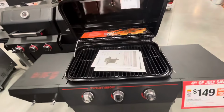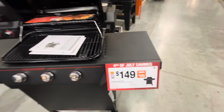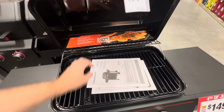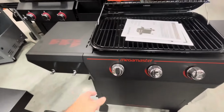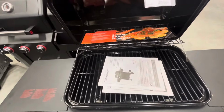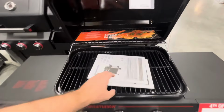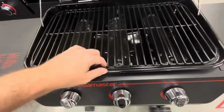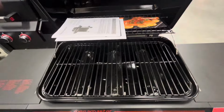I mean, if you were just looking for a gas grill and you're looking for something cheap, $150, why not? Why not pick it up? And if you're looking to try not to do charcoal, you want to do gas, turn it on, push the button, start her up, off you go from the Mega Master 3-burner grill. Grill anything you want. I'm just going to kind of show you. Nice little plates down here. And again, this grate's removable for cleaning. This is removable for cleaning. Pretty darn good deal.